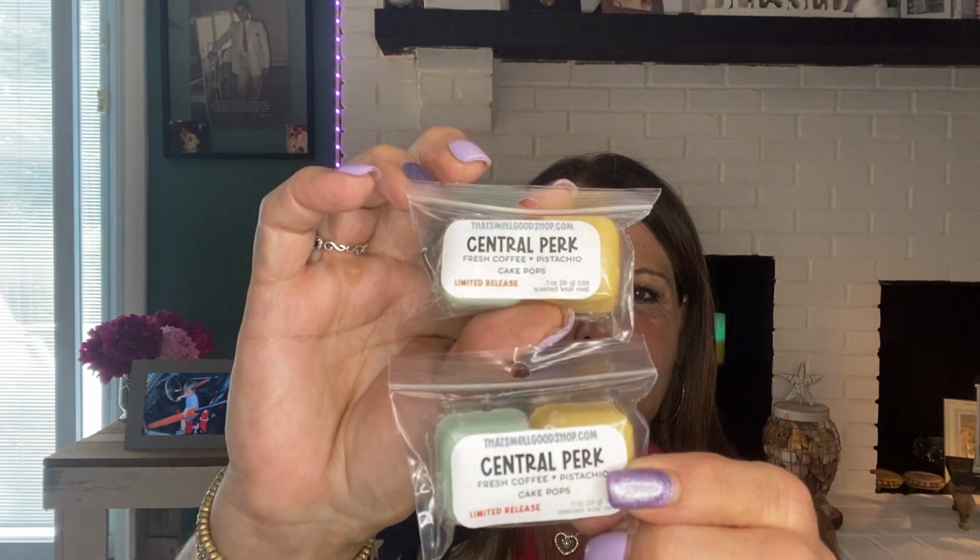Okay, now we're gonna do wax. Where do I begin? Okay. So this was all she had left on her site. It's Central Perk. It's fresh coffee, pistachio, and cake pops. She had two packs left, so I took the last two. And these are $1.15 each. Then her six packs are $3.25 each. So I'll show you all the six packs I got.